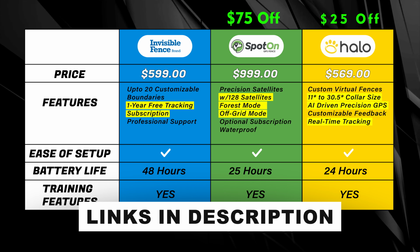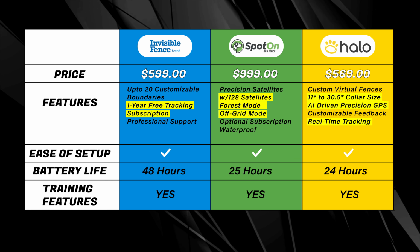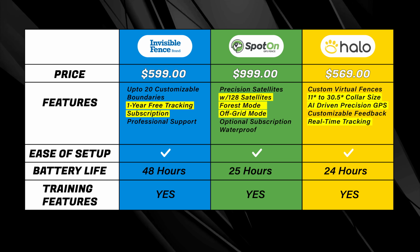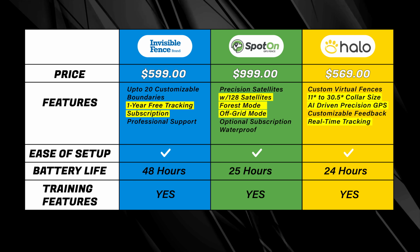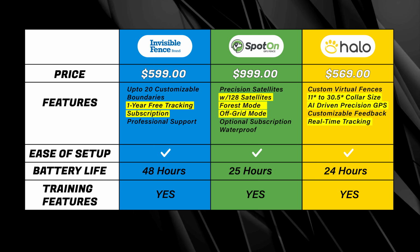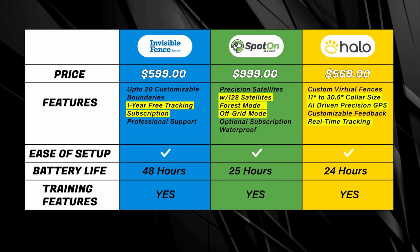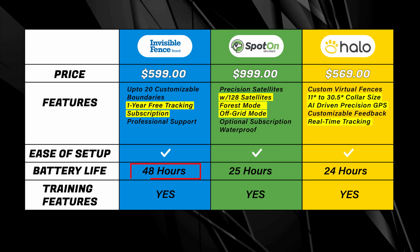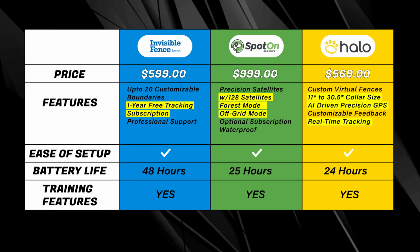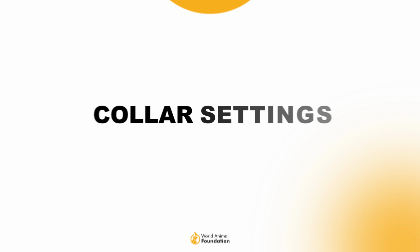As you can see, a lot of their features are very similar. The only exception would be SpotOn has a lot more customizable fences that you can add to it, as well as the optional subscription. All of them have fairly easy setup processes, with the invisible fence giving you the option for professional support. The invisible fence also has an advantage with a 48-hour battery, and you definitely get training with all three of these models, especially with the Halo 3 and all the visual guides.